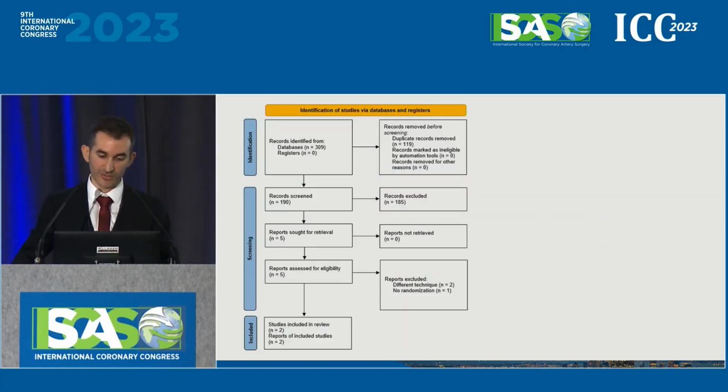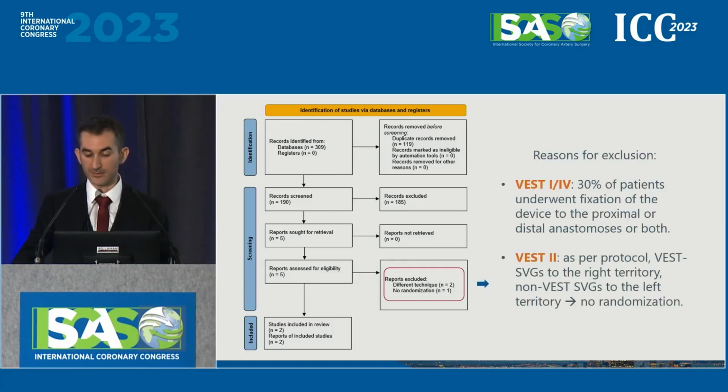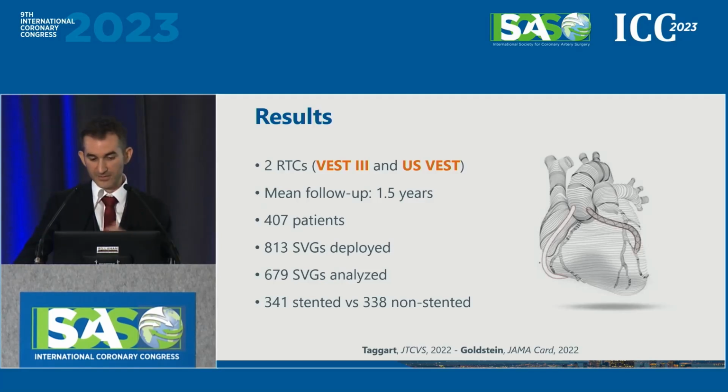This is a figure showing our search strategy process. We included two studies, while three studies were excluded. These are the reasons. VEST-1 and its long-term follow-up, VEST-4, were excluded because 30% of the sample size underwent a variation of the device implantation technique. And VEST-2 is a prospective study, so no randomization was performed. So VEST-3 and US VEST are the studies that we included in the meta-analysis. The mean follow-up was 1.5 years. More than 400 patients were included. 679 SVGs were analyzed, of which 341 were stented and 338 were non-stented.